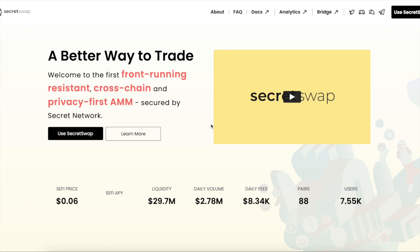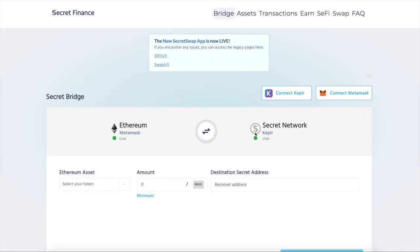Guys, it's Secret Swap. All right, guys, so Secret Swap is pretty fire. I love Secret Swap. It is fun. I'm going to show you guys how to use it. By the way, guys, they did have an airdrop, but if you were not staking Secret or didn't use the bridge, you missed out on it. What's the bridge? Well, it's this little thing up here that says bridge. This allows you to bring your Ethereum over to Secret.